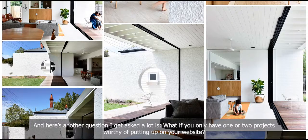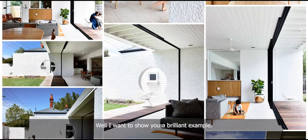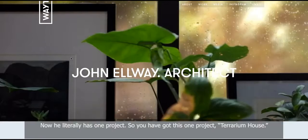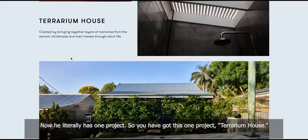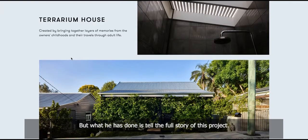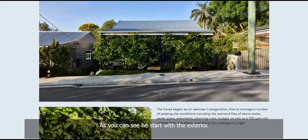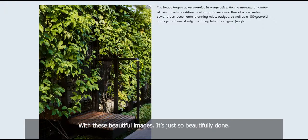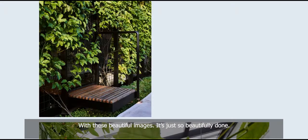And here's another question I get asked a lot: what if you only have one or two projects worthy of putting up on your website? Well, I want to show you a brilliant example. This is John Elway. Now, he literally has one project, Terrarium House. But what he has done is tell the full story of this project. As you can see, you start with the exterior, and he interweaves short little paragraphs of copy with these beautiful images. It's just so beautifully done.